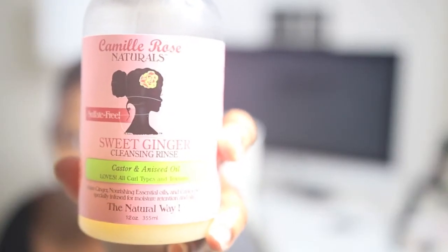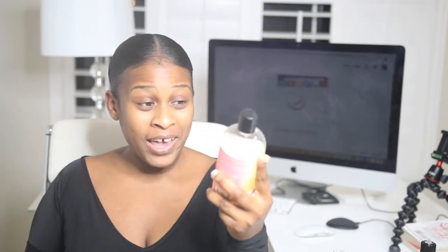So I was like, okay, I stumbled upon these products right here. It's the Camille Rose Natural Sulfate-Free Sweet Ginger Cleansing Castor and Aniseed Oil Shampoo. Okay? And let me tell you, okay?